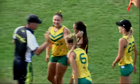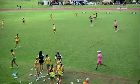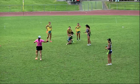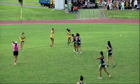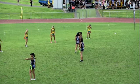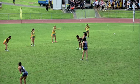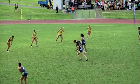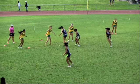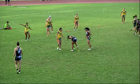Yeah, that was great work from Australia there, and she just showed a clean pair of heels scoring that try. Hang on, what's happening here? Something's happening. Now, what is happening? Now, obviously, that wasn't awarded a try. Why wasn't that awarded a try? I missed something. And one of the girls has picked it up from New Zealand and run the length of the field while all the Aussie girls were going back on side, preparing for a kick-off. I thought the Kiwi girls were running up for a quick kick-off. So I've missed it.